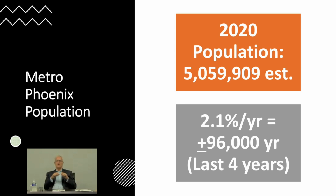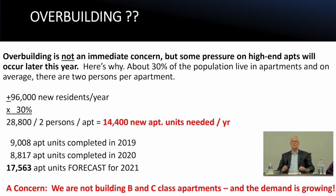So folks talk about, are we overbuilding? We have estimated population in Phoenix, 5 million people. By the way, Phoenix just ranked number 5 in the U.S. for largest city. Anyway, approximately ballpark 96,000 folks per year coming into Metro Phoenix. Keep that number in mind. Let's see if you can follow my math here.